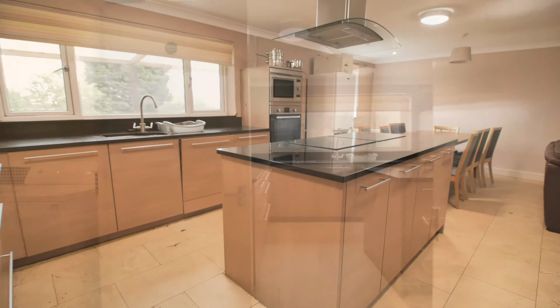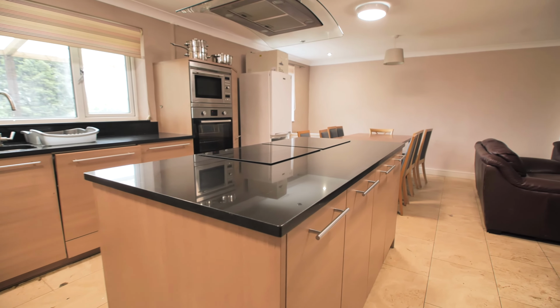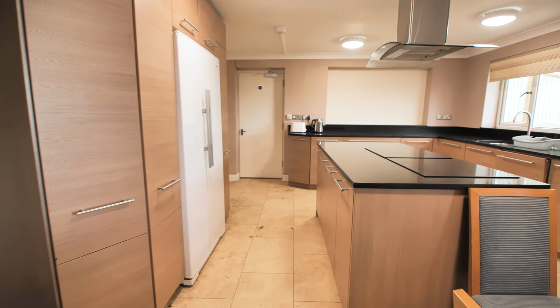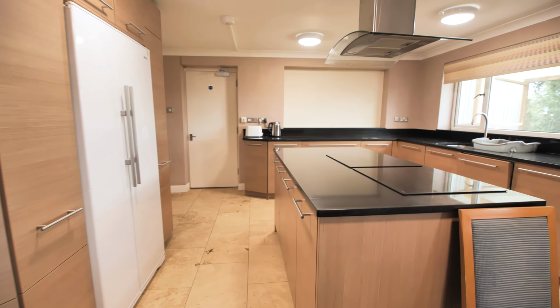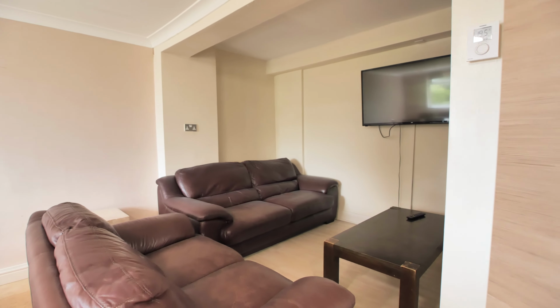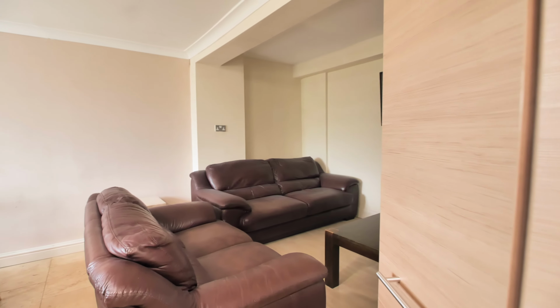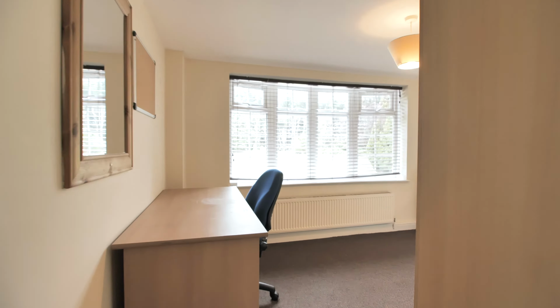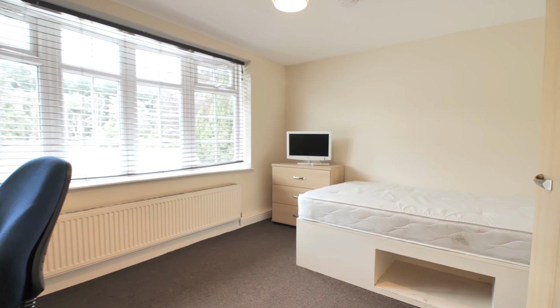Now let's take a look at the large communal kitchen area. In here you'll find two fridge freezers, an oven with electric counter hobs and an extractor fan, dining table, three-piece leather sofas, coffee table and a television. Now let's take a look at the last two bedrooms downstairs.